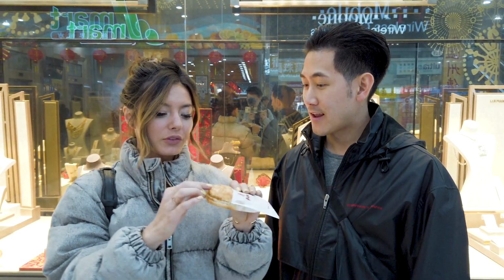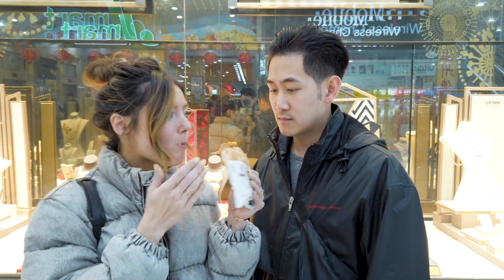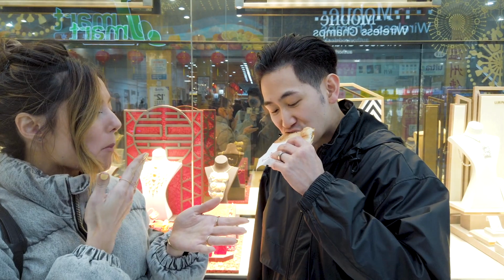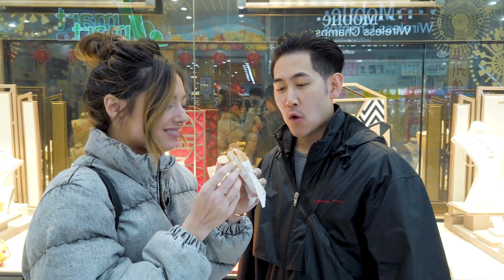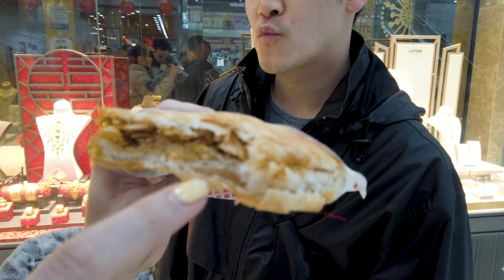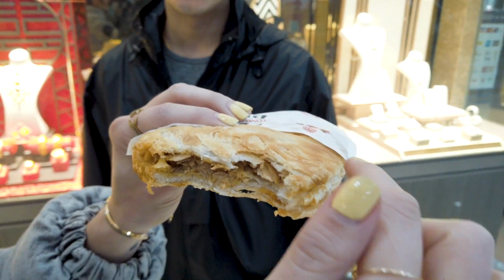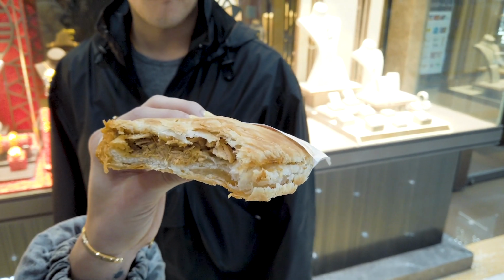Hey. So we also got Xiao Long Bao, which is this Chinese hamburger basically, and it's in a flaky pastry, and then we got pork inside, and it is so good. It's literally just a Chinese hamburger. Step your game up, McDonald's. But look how flaky it is. You got layers of like puff pastry, and each layer outside is like its own crispy strand.